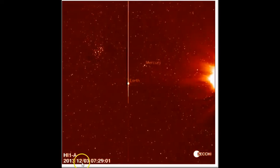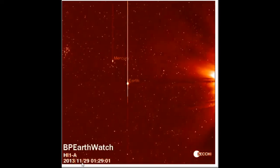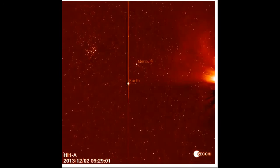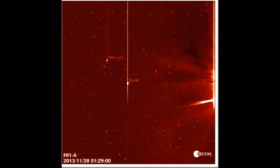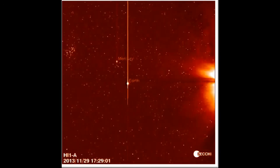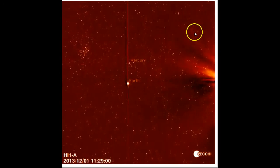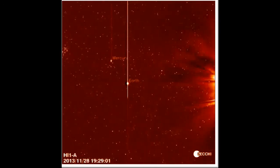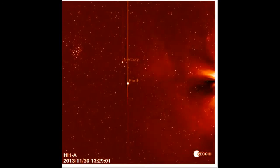December 4th, 2013. Guys, these are the newest images that we have from the Sechi HI1A camera. You can see ISON rising in the top right as Mercury comes down. Now, ISON has not changed its size, and I'm going to show you the images that we were catching as it was leaving the CRO2. It's getting further away from the camera, and I'll show you that on the 3D model.